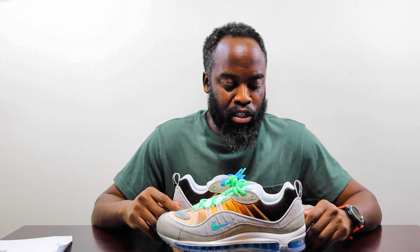And also, these fit true to size. These are a size 11. Materials are good. I mean, it's a good shoe. The only thing that I was really disappointed about is that there's no reflective material on it. And when I think of Air Max 98, I think of some portion of it having some sort of reflective material on it. Just adds to the flair of the shoe. So I was kind of disappointed in that.